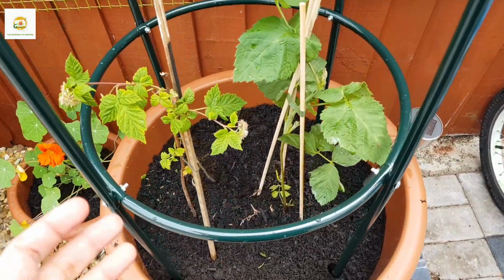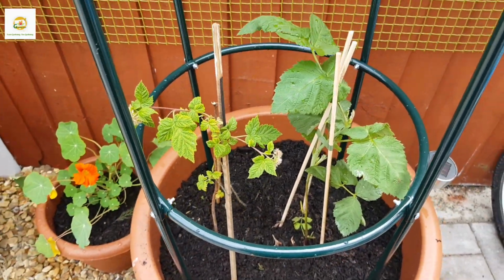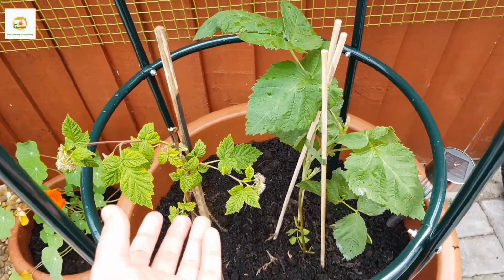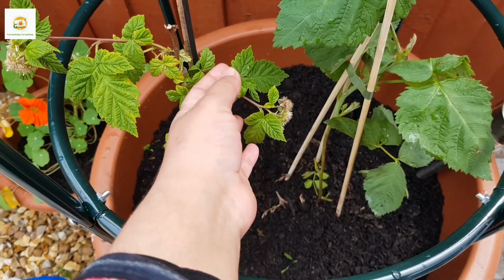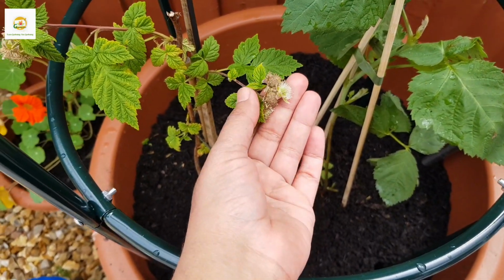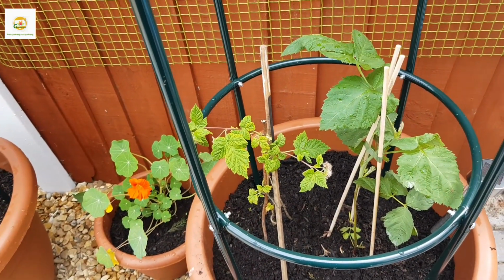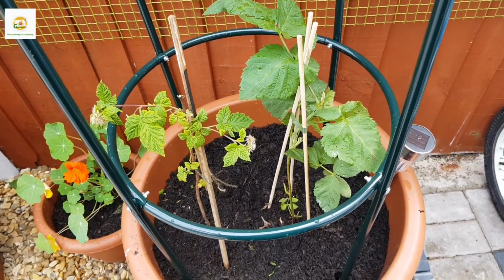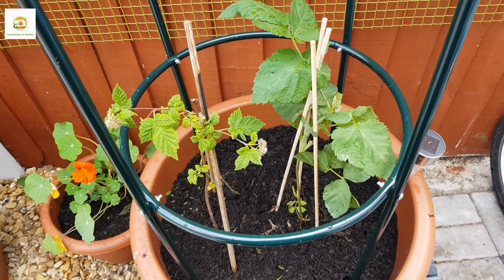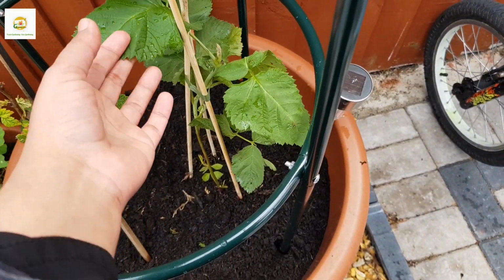Here I have got a raspberry bush and a loganberry bush in this container. Raspberry is not looking really good. I don't know how it behaves. Basically, this is my first year of growing raspberries. It has got blooms and it is starting to form raspberries, but it's not growing huge like the blackberry and loganberry. The leaves are tiny, and I'm not really sure what's going on. We will see how it goes.